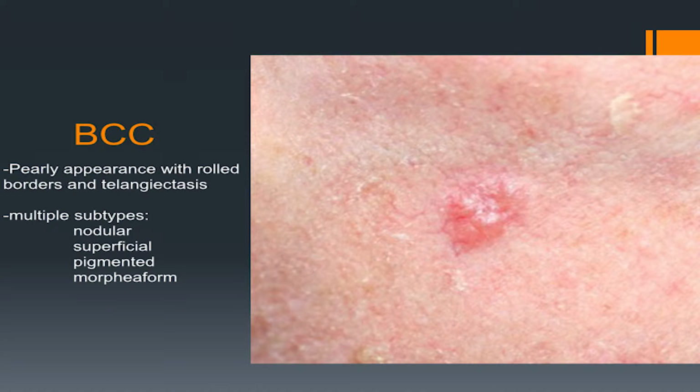This is a typical looking basal cell carcinoma. It has what we describe as a pearly appearance with these rolled borders and these dilated blood vessels. And there's multiple subtypes of basal cells. There's nodular, superficial, pigmented, and morpheaform. And again, if we treat these early, the prognosis is usually very good.